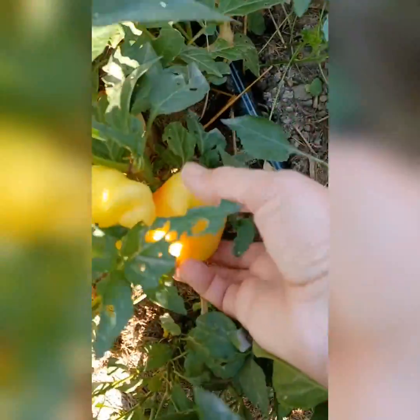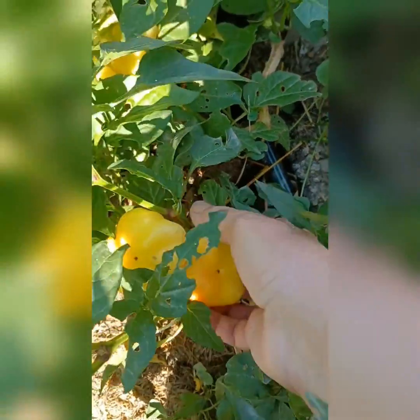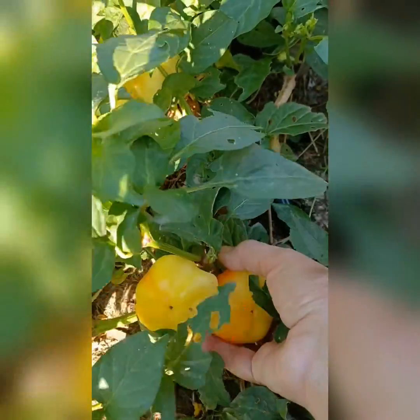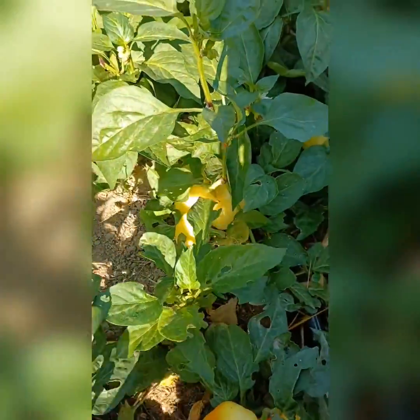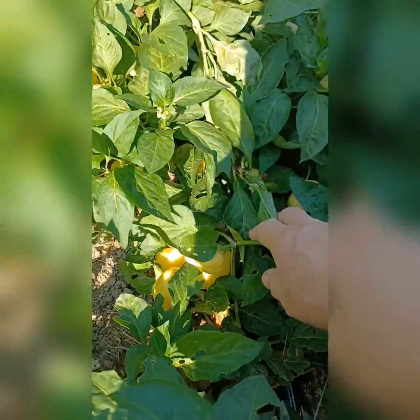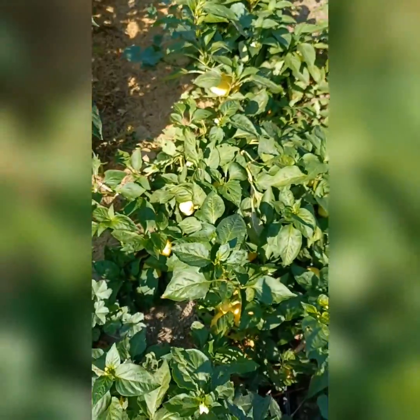Here is our fabulous paprikas. And we pick some. We pick them when they are just starting to turn red. So tomorrow I'll pick this one and let them finish ripening in the house before I dry them in the dehydrator and grind them in the spice grinder to make our own paprika. Several plants of those.